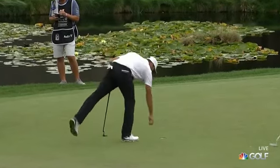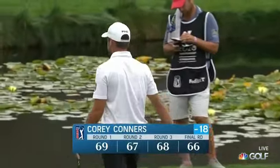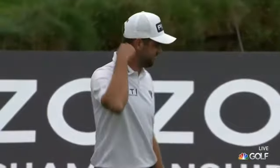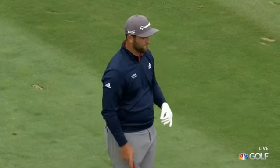Yeah, that's a strong final round. Yes, on a much more difficult course today. Yep, no doubt. And he got a little sniff of the idea that he might be able to get in contention up there with those guys.